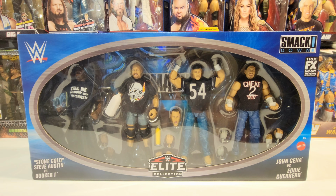Attitude Adjustment, which it should really just say the FU on the back here, because that's exactly what it was. It wasn't no Attitude Adjustment back in this time frame. It was the FU, and it will remain the FU. All right, so that is exactly what I'm going to call it. No more Attitude Adjustment. It is the FU. Finisher from Eddie, of course, the frog splash.